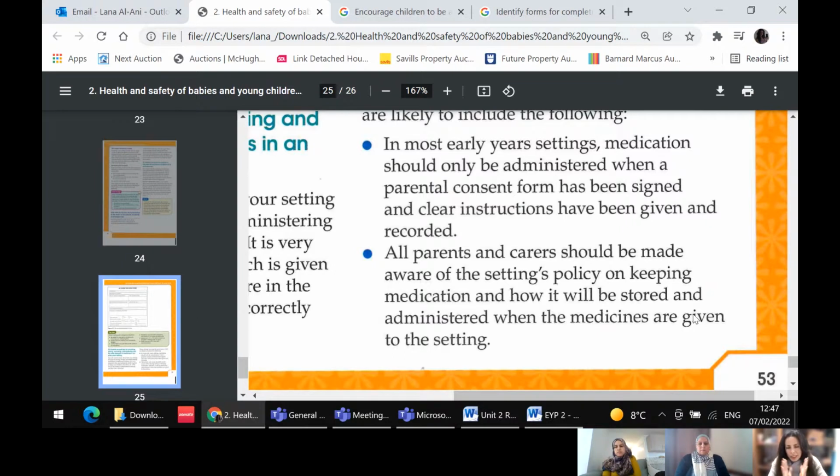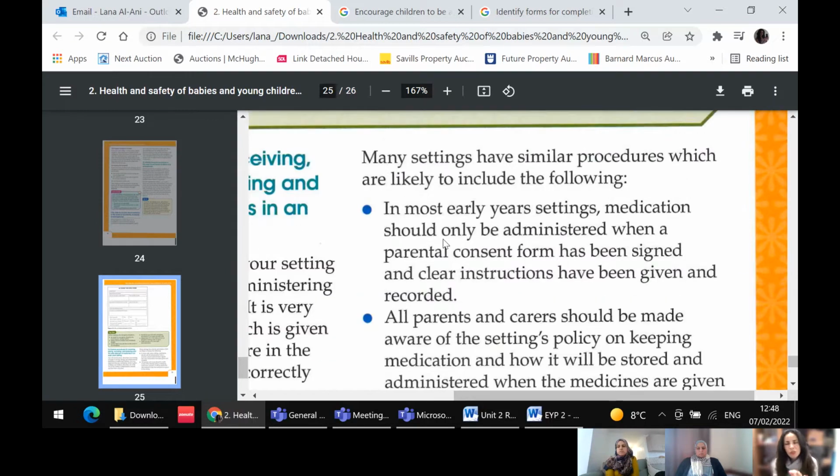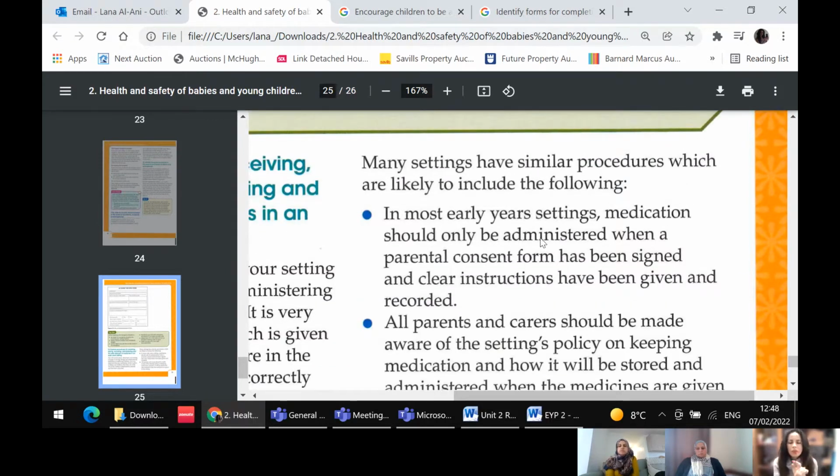So in most early years settings, the medication should be managed on this procedure: getting the parent consent, so they can give you instruction about how to record it, and all the information needed about the medication, how it should be given to the child and everything. Second thing, all parents and carers should be made aware of the setting policy on keeping medication and how it will be stored and administered when the medications are given to the setting. So first of all, you need to get consent from the child's parents about how to deal with the medication, when to give it to the children, how to give it to the children.